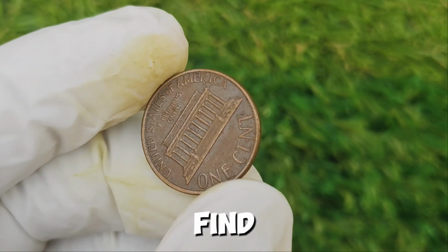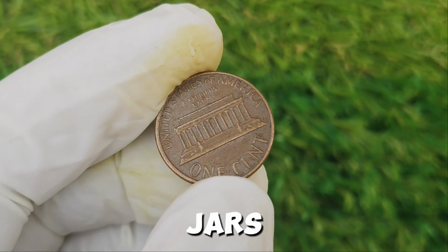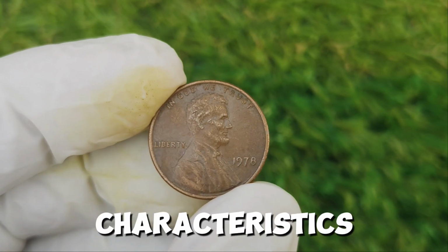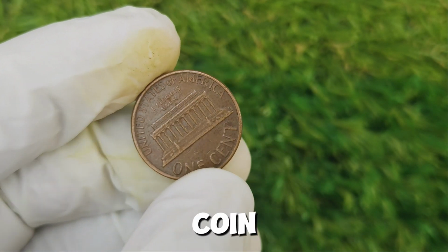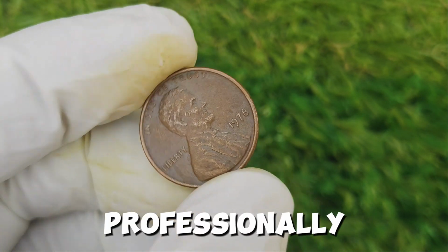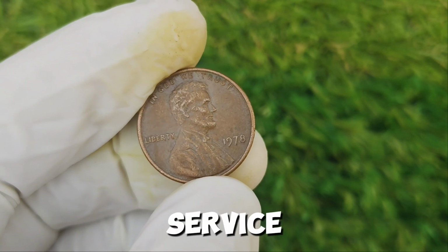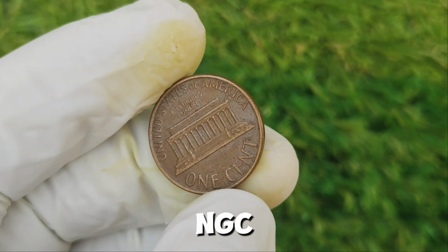If you happen to find a 1978 penny in your pocket change or while searching through old coin jars, here's what you should do: examine it carefully. Take a closer look at the coin to see if it has any of the error characteristics we mentioned earlier. The more you examine the coin, the more likely you are to spot a potential treasure. Get it graded. If you believe your coin could be valuable, get it professionally graded by a trusted grading service like the Professional Coin Grading Service, PCGS, or the Numismatic Guarantee Corporation, NGC.